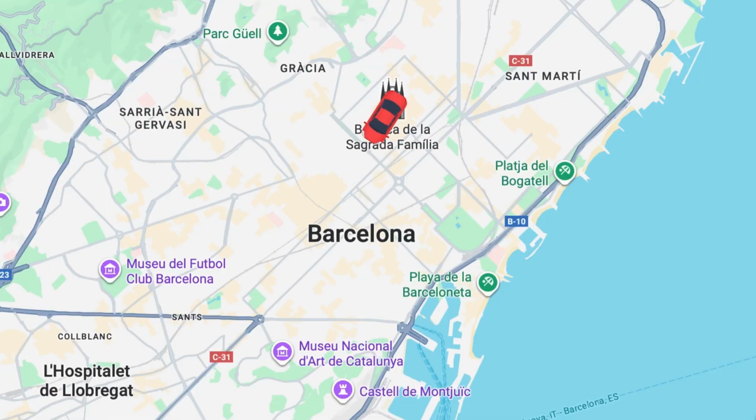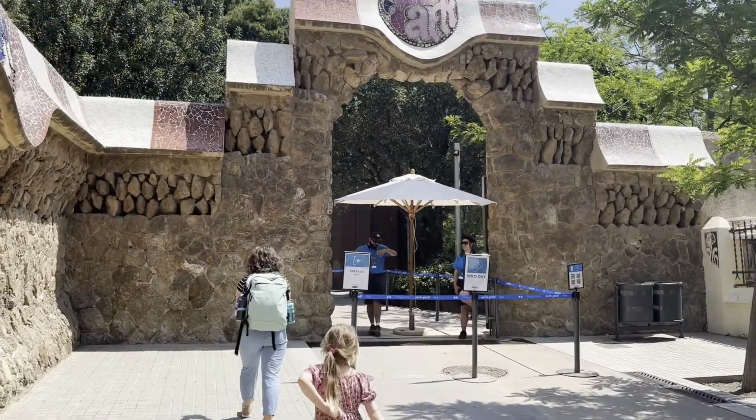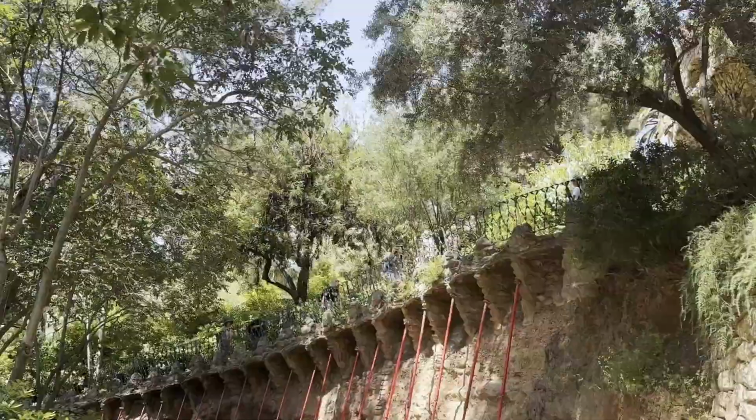And then we made our way from the Sagrada Familia all the way to Park Güell. We were so excited to go on this adventure with our kids. After a little snack near Sagrada Familia, we're making our way in Park Güell. And the kids are super excited because they have learned all about some of the things in Park Güell from Little Einsteins. And so we're on a hunt to go find the dragon. And they are stoked.